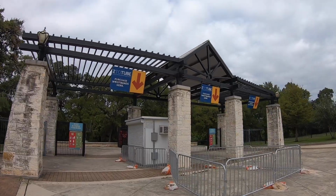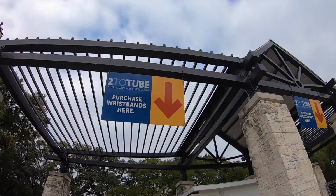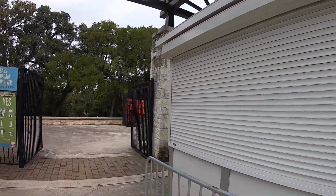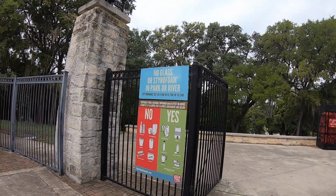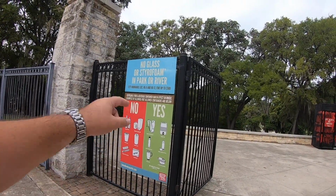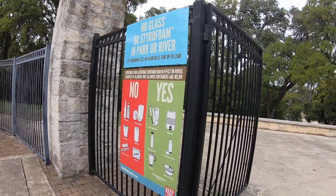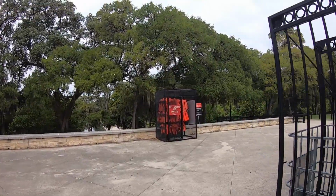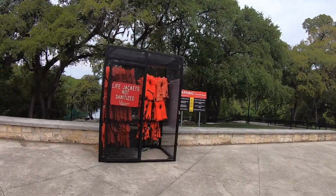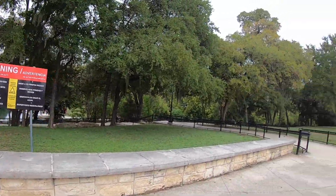Here's the SeaWorld gate. So yeah, during the summer, if you're just coming down here to tube on your own, I guess it's $2. This is fairly new. Here's just some of the rules. No glass, no styrofoam ever. And then you have to have reusable containers, no disposable containers. And they give out life jackets now to use and borrow.